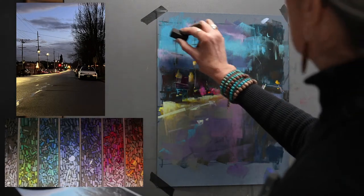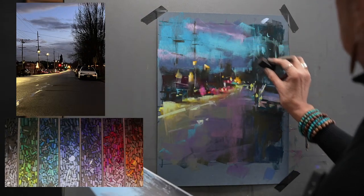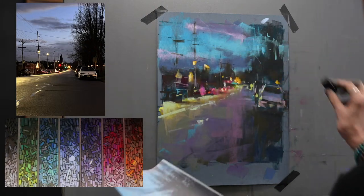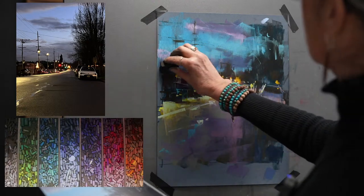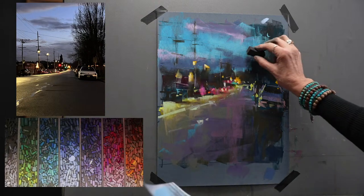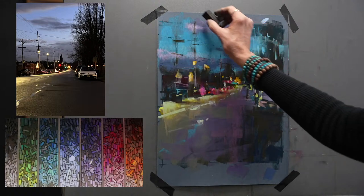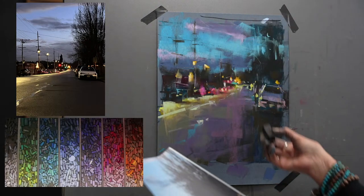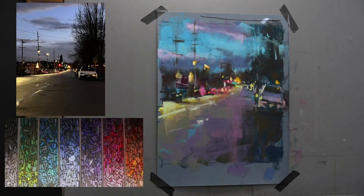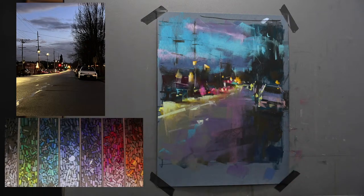But I want to get some of these lines in. There's so many. I don't need them all. I just need the idea of them in there. I don't even need to complete them all the way across. I wouldn't want to do that. There's atmosphere between the viewer and these lines that's implied by them being a little broken. So I definitely want that.